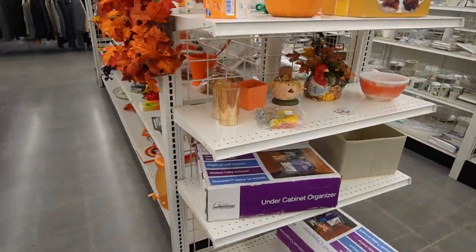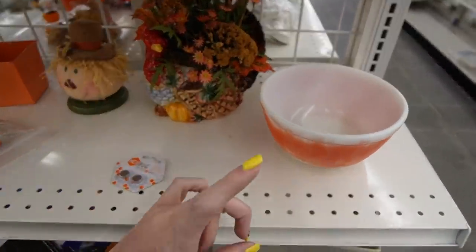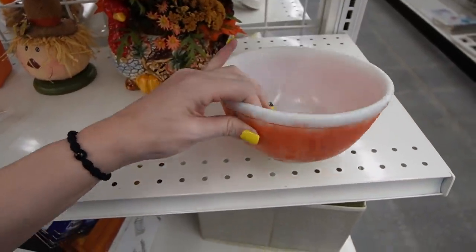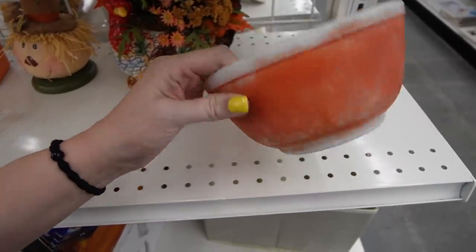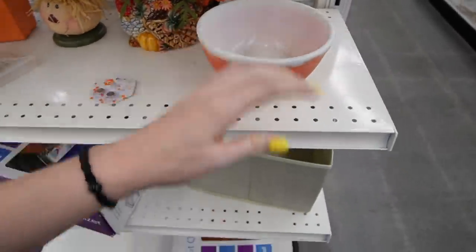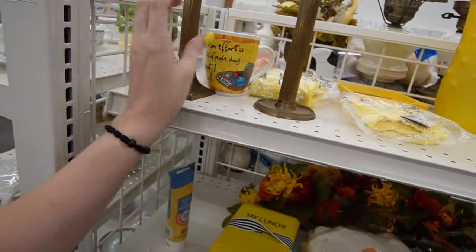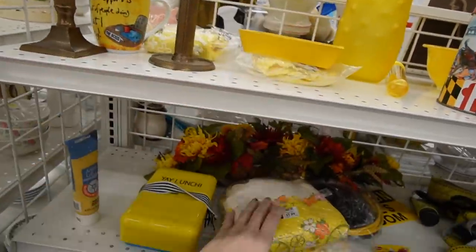Well, I'm really curious how much is on that Pyrex bowl right there. I'm really curious, so let's check it out together. Oh, it's only $2.99. Okay, that's not too bad. I expected it to be like $9.99. It's Pyrex. No, only $2.99. A few brass candlestick holders. Oh, somebody made that. These are interesting.